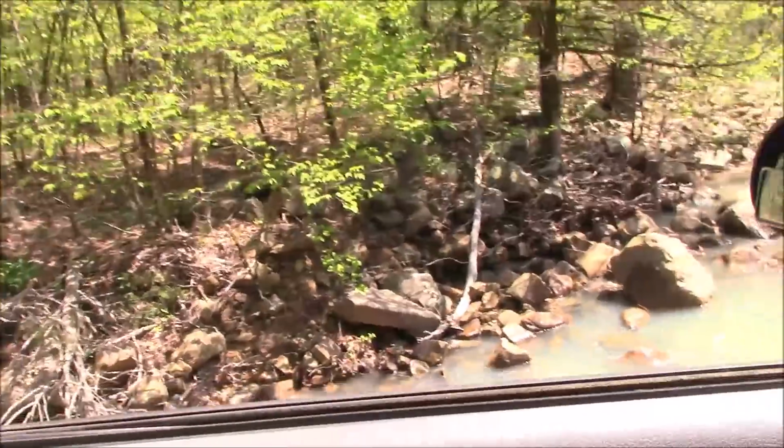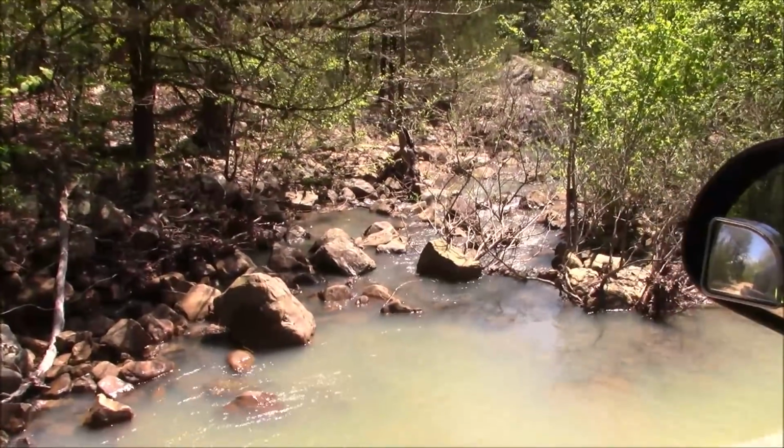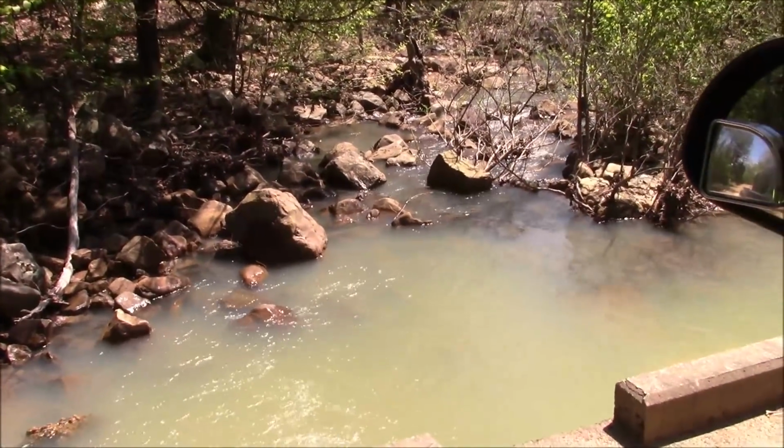Somewhere in between Bobblehead Homestead and Dutch Creek Cabin. I'm on my way to Drew's place to deliver some wood chips and do some other things. And I'm stopping here by Babbling Brook and trying to figure out what it's babbling about. What are you babbling about, Babbling Brook?